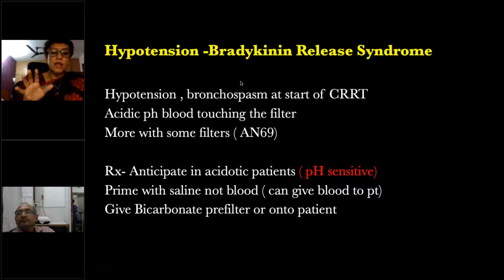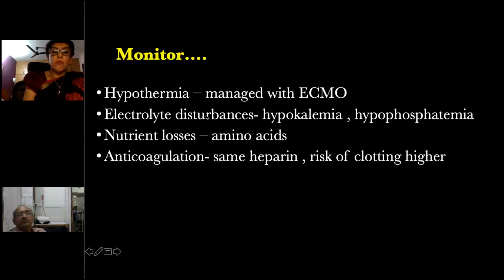Something that we have to keep a close watch on when we start commencing CRRT in any sick patient is hypotension. In pediatric patients, you have some more blood going extracorporeal. The other risk is bradykinin release syndrome, but this was more of a problem with the previous filters, AN69, not so common now. But you have to anticipate this in acidotic patients because the filter is pH sensitive. So we generally start some pressors, increase the ECMO flows, and also give some bicarb boluses. When you're on VA ECMO, it's not so much of a problem because you can increase your ECMO flows. Hypothermia, which is a problem with CRRT, can be managed well with your ECMO heater.